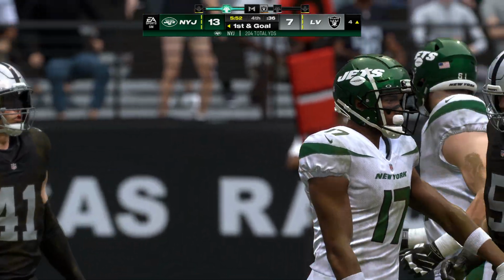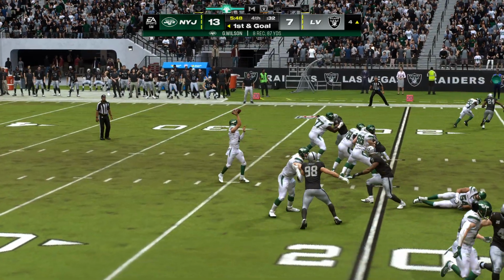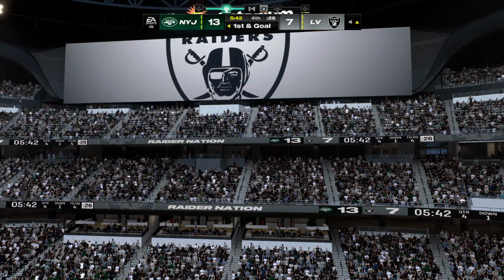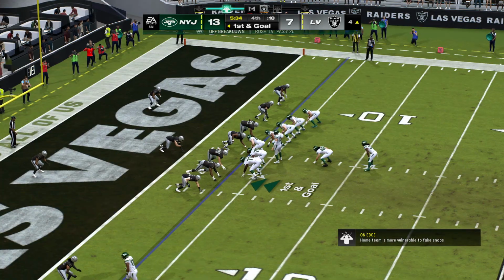And the Jets are going to be looking at first and goal as they move this down to the 4-yard line. I can't help but chuckle a little bit because at this point, it can't be a surprise to anyone in the building who's going to get the ball. They just keep feeding him over and over, and he just keeps on delivering.